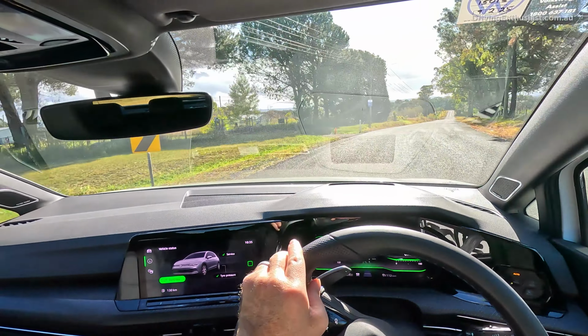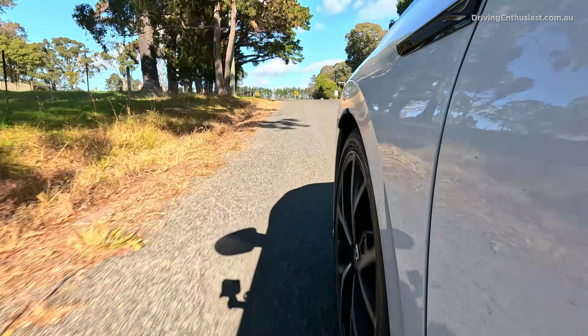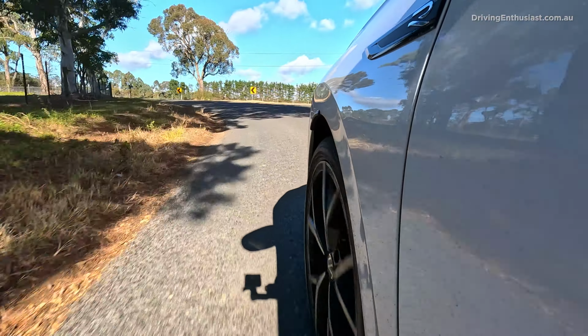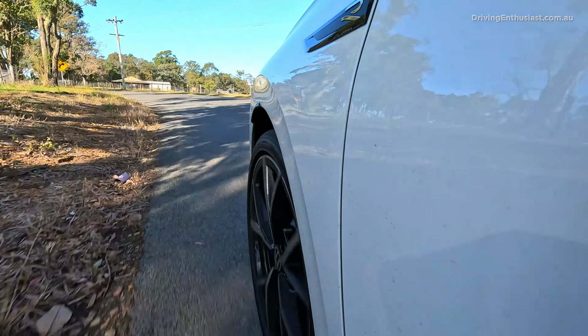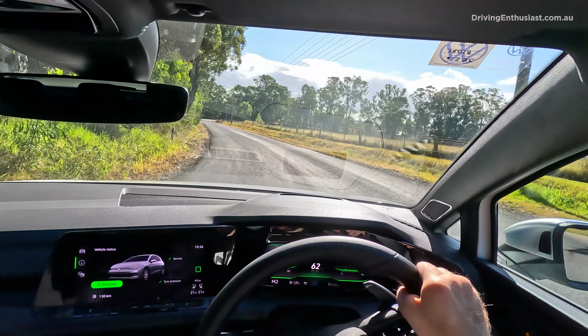Dual clutch. It's a 7-speed. It's a bit more of a modern version of Volkswagen's DSG. It's not as clunky as the previous versions of this transmission. It's definitely a lot more refined.